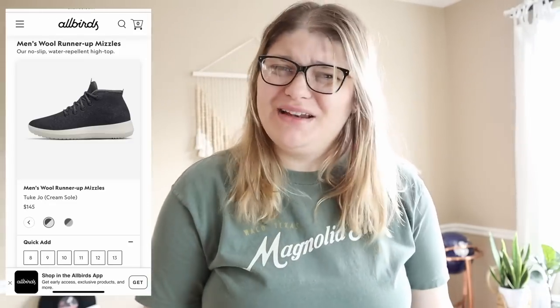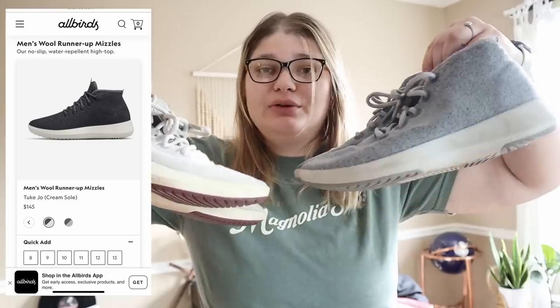I think for these, they're $150 to $180. And to find two in his size, I thought was great. I'll throw them through the wash.